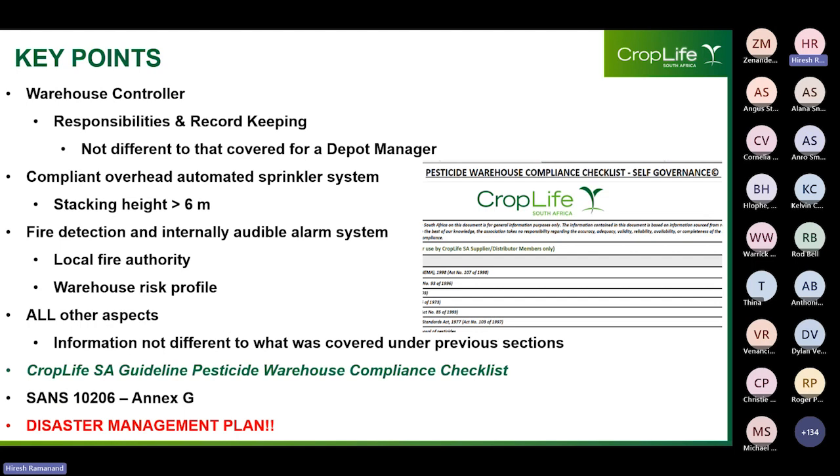Okay, the responsibilities of the warehouse controller are no different to that of a commercial depot manager. And note that the information I communicated earlier under the section regarding record keeping is also very relevant here. It is also important to note that a compliant overhead automated sprinkler system for warehouses with a stacking height of more than 6 meters will be required. Keep in mind that the premises will likely need to be equipped with a suitable fire detection and internally audible alarm system as required by the local fire authority and based on the risk profile of the warehouse.